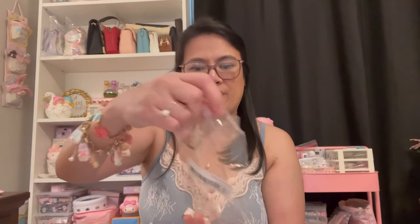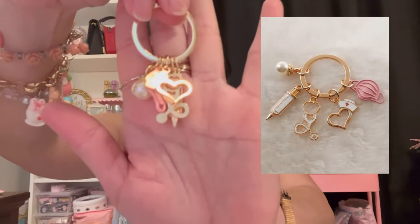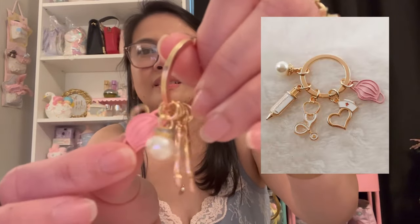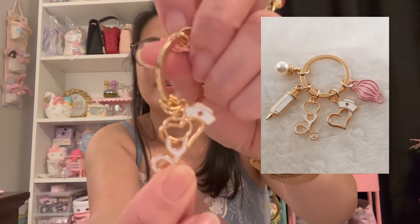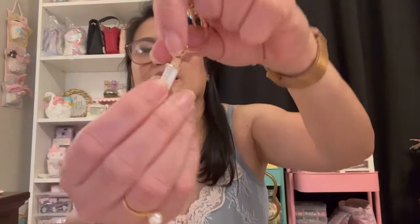I got this keychain again, but this one I'm gonna give to my friend. She's a nurse, so I'm gonna give it to her. It's cute. Of course, it's giving me a hard time to open it. There. Look, so pretty. It has pearl. It has a mask, a hat like that, and a stethoscope. Pretty stethoscope. And one more is the syringe. It's so cute. I love it. Super cute.